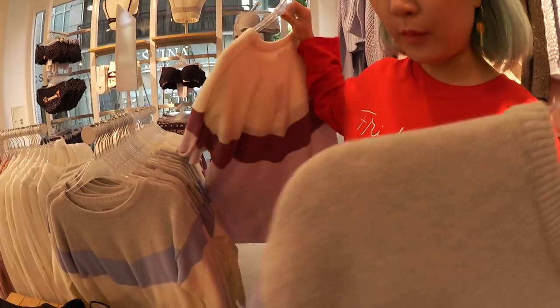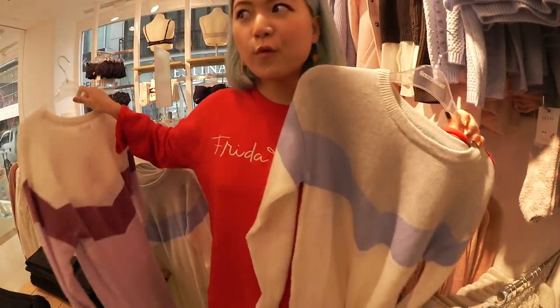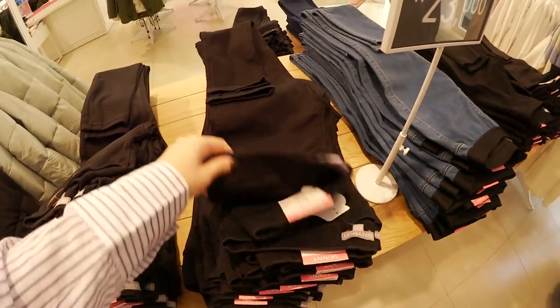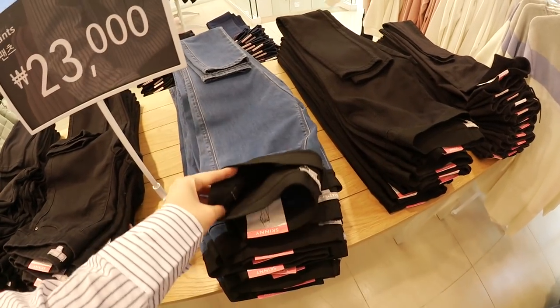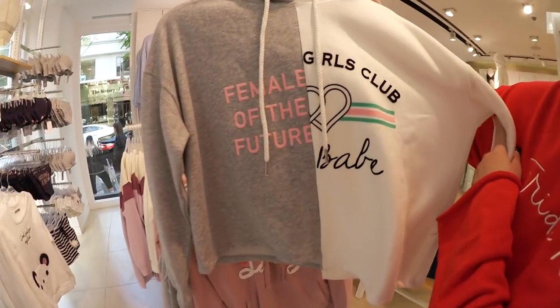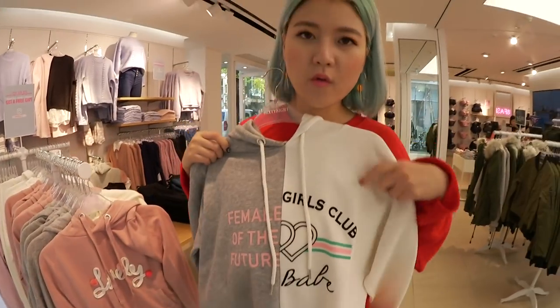These look really comfortable. Ooh, I like the color. I think like oversized and long is like a trend right now. They also have a lot of like comfortable jeggings. Like the black one, indigo one. And belt is a rubber band, so it's really comfortable. Another black one. Ooh, female wow. Of the future, girls club. Aww, that's cute. Yeah.